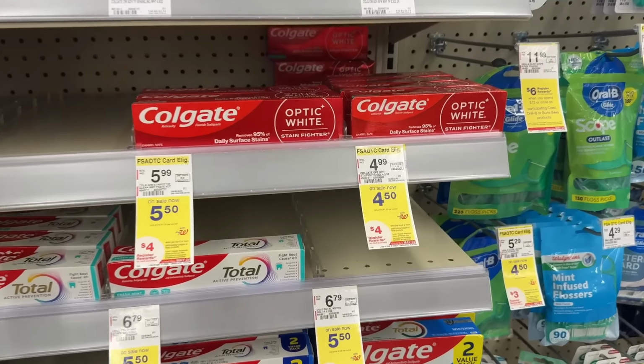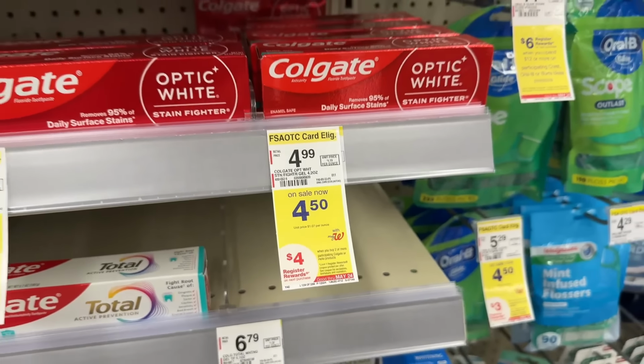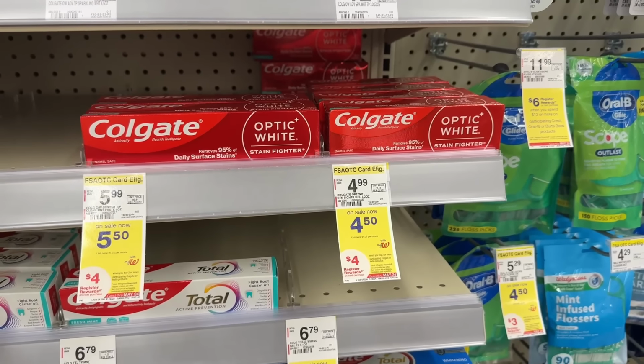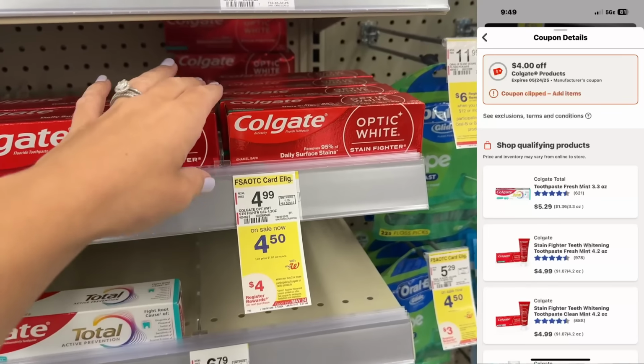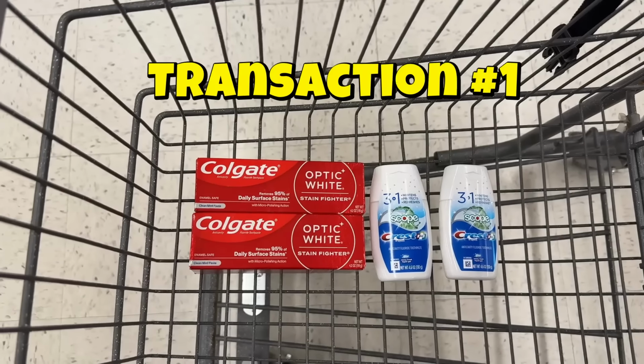Next, you're gonna do the Colgate deal, which is buy two in store, get a $4 register reward, and they're $4.50 each. You wanna grab the cheaper ones here. Do not grab these. That'll put you over the $11 challenge. So here we have a 4 off 2 digital coupon, so you wanna clip that. So this is your first transaction.